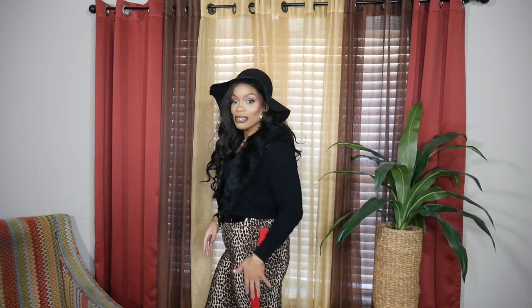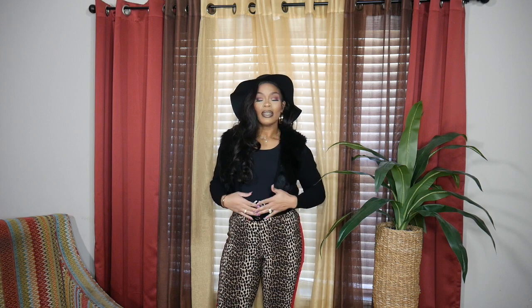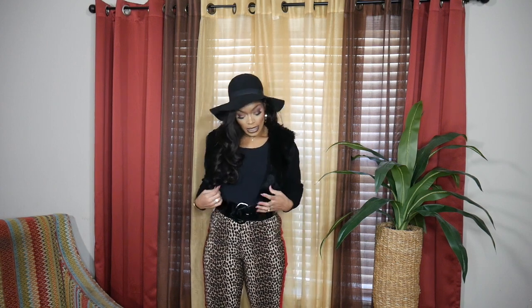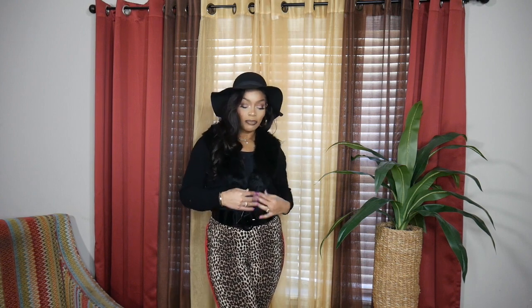So these pants I thrifted from the Goodwill. I love them. They have this red stripe down the side, which is giving what it's supposed to give. I love these so much. And then this belt, you guys saw this in a recent video. This is thrifted from the Goodwill as well. I wear this all the time. I just love how it gives to the outfit, even though it's basic, it's simple, but it's patent leather, so it's giving a little bit of extra. Love that. This sweater with this little faux fur trim is from Poshmark.